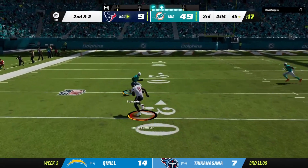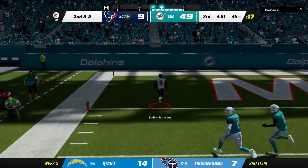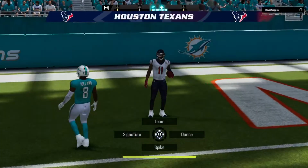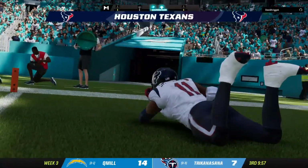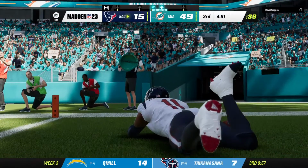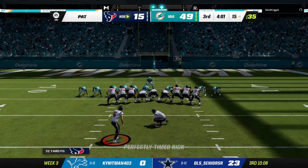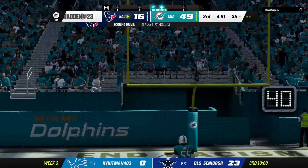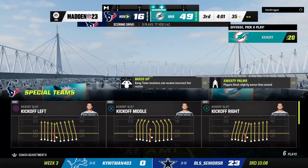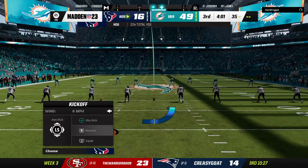Open man downfield, that's Smith-Schuster. Touchdown, Houston. Juju Smith-Schuster, 55 yards. And the Texans are able to claw one back. This time, the extra point up and good. So they do get one score back, but still a long way to go here in the 3rd quarter.